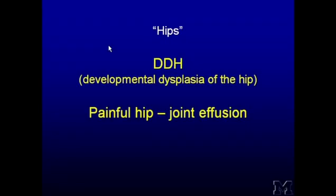I'll be speaking about sonography of the pediatric hip, specifically about developmental dysplasia of the hip, and then about the painful hip and hip effusion. Two aspects of the pediatric hip that we'll discuss are first regarding developmental dysplasia of the hip, also noted as DDH, and also about the child with the painful hip, in which we're usually looking for a joint effusion.